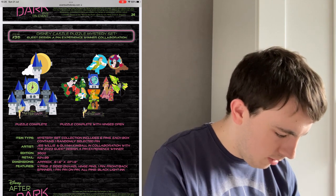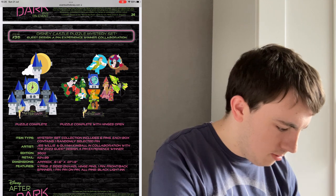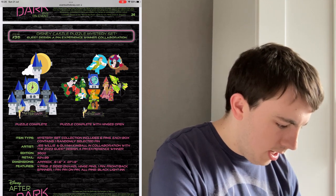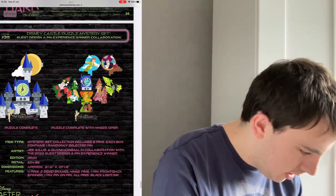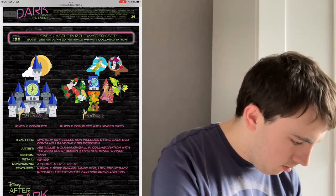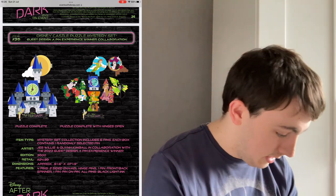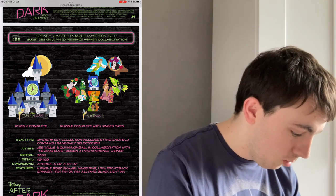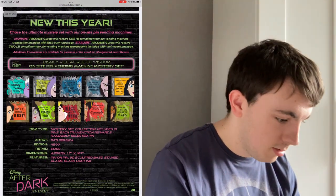So I assume it's the logo, the Lion King, Aurora and Maleficent, Queen of Hearts and Alice, Hitchhiker, is it the Hatbox Ghost? Yes, it is. Peter Pan and Captain Hook is part 6 in there. But again, looks very, very cool. New this year. Okay, let's go on here.